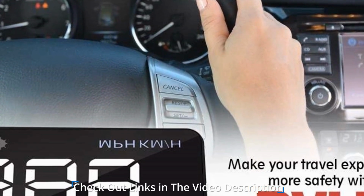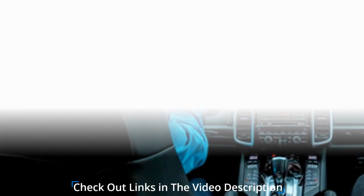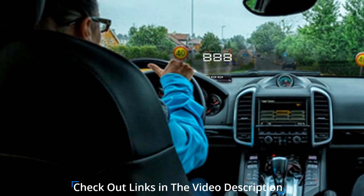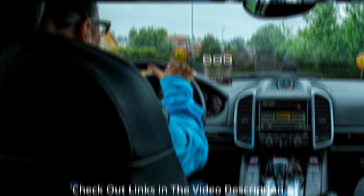The visibility for reading out is clear, and there is also a driving mode for nighttime driving. That is not all. This device also comes with the light sensors that automatically balance the image, and it is ideal and compatible with all vehicles.